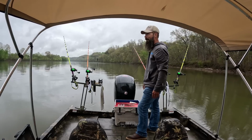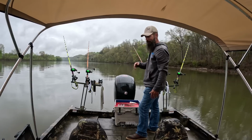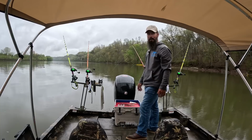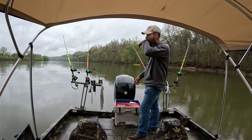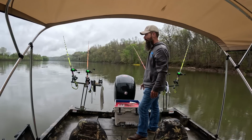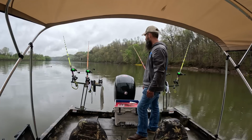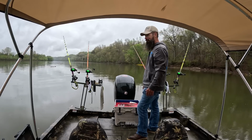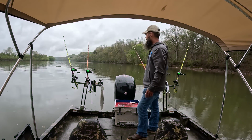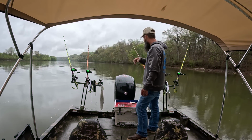I really hadn't anticipated coming out here today because the weatherman said it was supposed to be storming, thunder, lightning, and all this other crap, which I don't mind rain. I love fishing in the rain. I just don't like it when it's lightning and stuff like that. Well, the more I sat at the house, I kept checking radar. I'm like, well, it's really not that bad. I'll throw this stupid thing on and I should be good. But anyway, so we're out here.